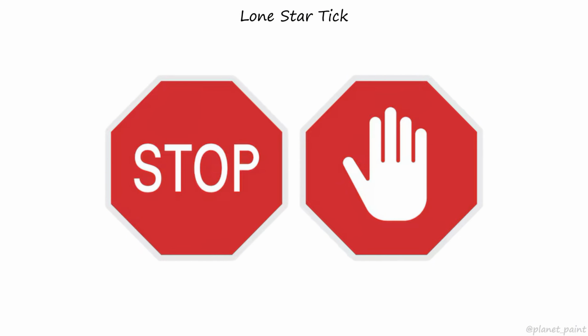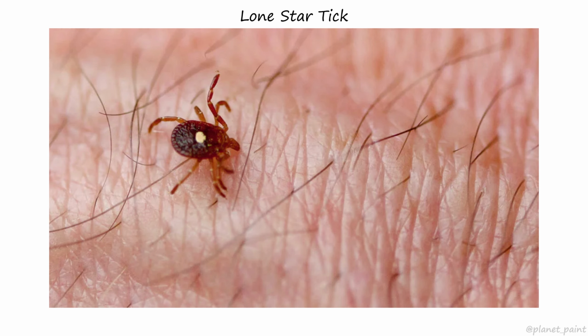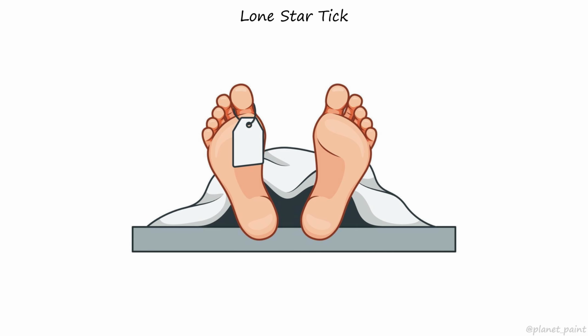But wait, there is more. These ticks also carry ehrlichiosis, a bacterial infection that causes fever, headaches, and can be fatal if untreated. They are aggressive biters. They actively hunt hosts instead of waiting passively like other ticks. You go hiking, enjoy some nature, and 3 months later, your favorite steak is trying to kill you.